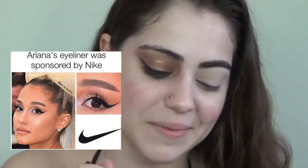I honestly don't know why I bought this one, because I bought this one after I knew everything about makeup that I needed to know, but I still bought it. I think someone said that it was really good, but it's really not. And that was how I did my liner. It looks like a Nike symbol. It looks like Ariana Grande's eyeliner.